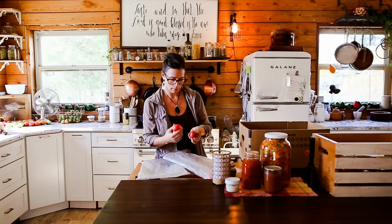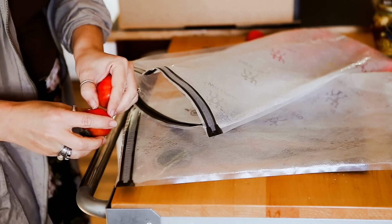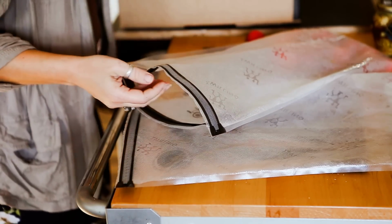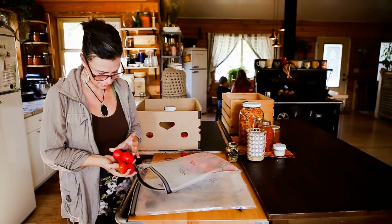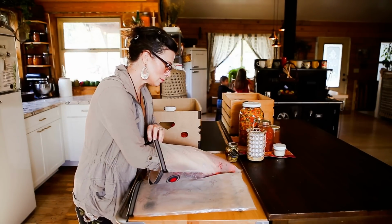This is my first year freezing the tomatoes, and I did learn that it's really important that you inspect them and make sure there are no spots that need to be cut out, or no spots in these that are starting to turn bad, because if there are, it will influence the taste of the whole batch.